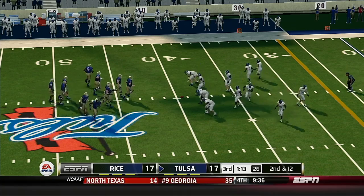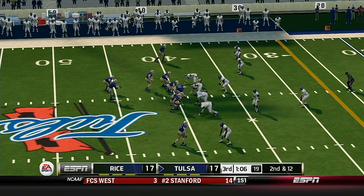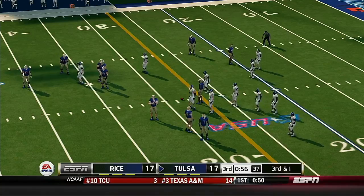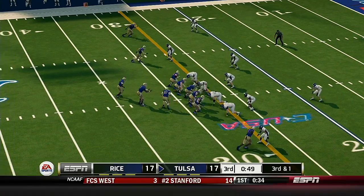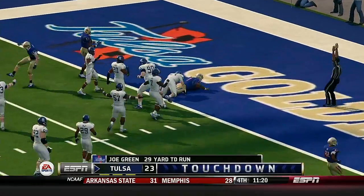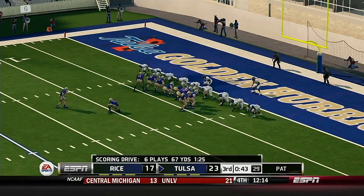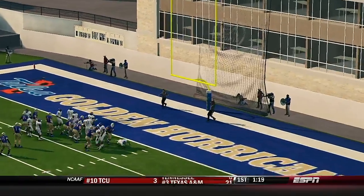From the 40-yard line, 2nd down. He's scrambling, runs with it, and he's got room. Slides down to the ground. At the 20. Inside the 10. Touchdown, Tulsa. And he adds the extra point.